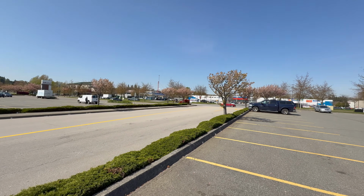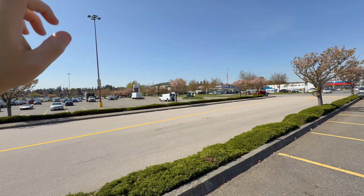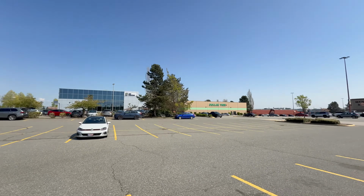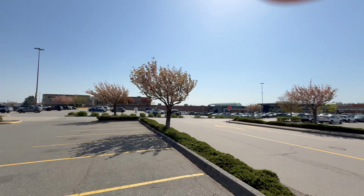But this is part of Langley, so you got Superstore right there. And then there were a couple bars on the way coming in. Haven used to be Town Hall, now it's something else. It's like Night Owl or something like that. And then going that way, a whole bunch more amenities. But here's the mall right here.